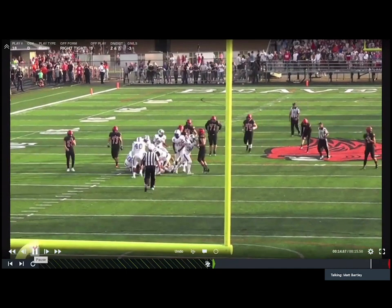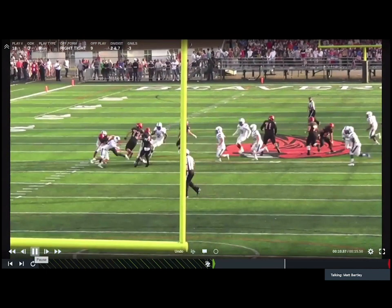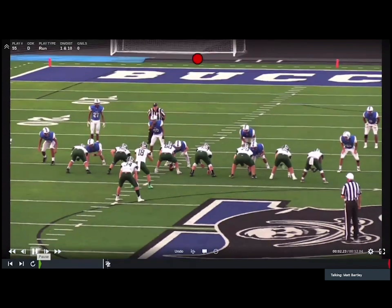Is it a great tackle? Is it outstanding? No. But what he is doing is he's just making a good, secure tackle and getting the guy downhill. Now, I'm also going to show you, I'm not going to show you all the good ones. I'm going to show you some bad ones in here too.